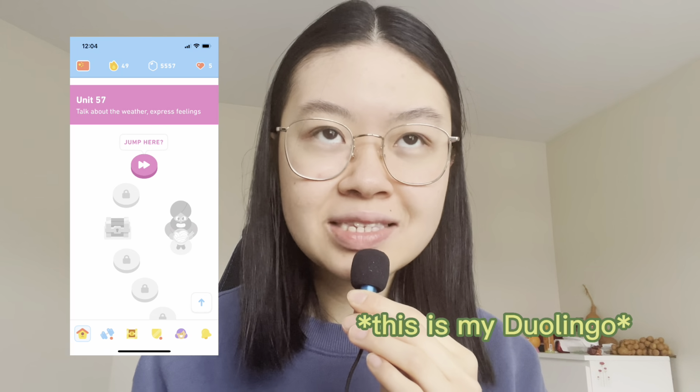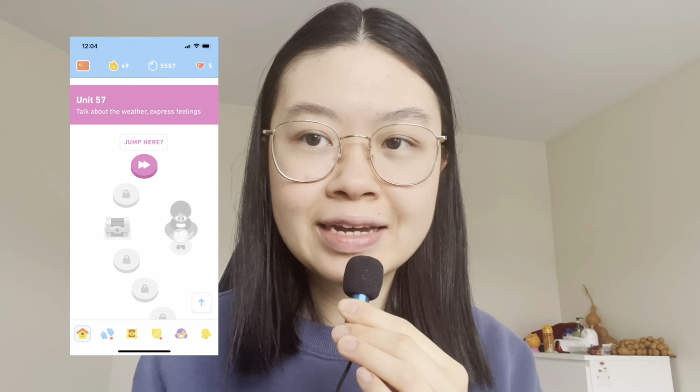So there are 57 units in the Chinese course, and different languages have different numbers of units, but in the Chinese course there's only 57. I didn't count exactly, but I think there's about 24 lessons in one unit. Each unit will have a set of characters that you are going to learn, and you will memorize them, and hopefully you remember them at the end of the unit.